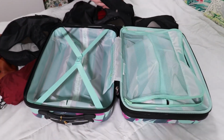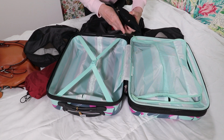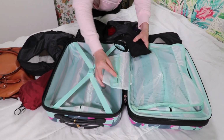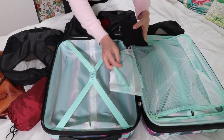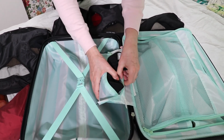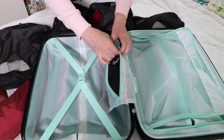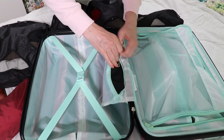Now I also like to have those adapters. If you're going to another country, you need the electrical adapters to plug in various things that you might have, like your charger. And there are little pouches everywhere in this great carry-on, so I can just put the adapters in there. What I like is that I can find things. I know that they're in a certain spot and I can find them pretty easily.